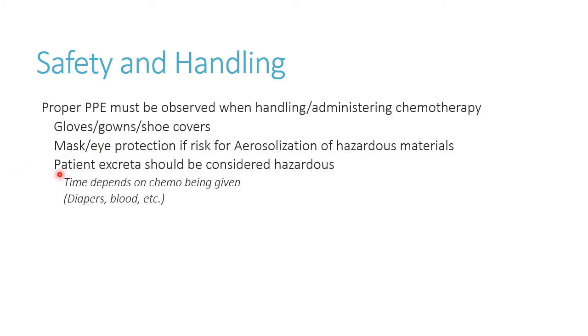As I mentioned, patient excreta should be considered hazardous, right? So like wet diapers or their stools, urine, anything like that needs to potentially be considered hazardous. A lot of it depends on the type of chemo being given, right? So especially the traditional ones tend to be a little bit more hazardous there, and it can also depend on the time frame of when they got their last dose of chemo. So again, usually for some period of time afterwards, they still consider it to be hazardous, and then after that period, you can consider normal handling procedures at that point.